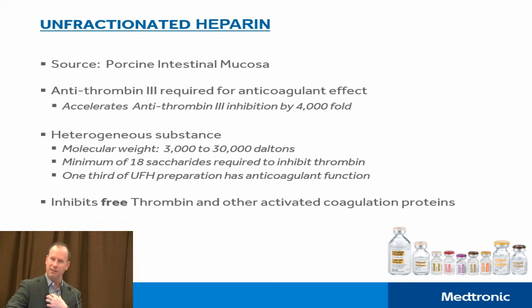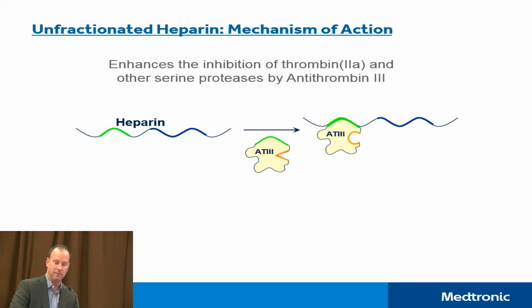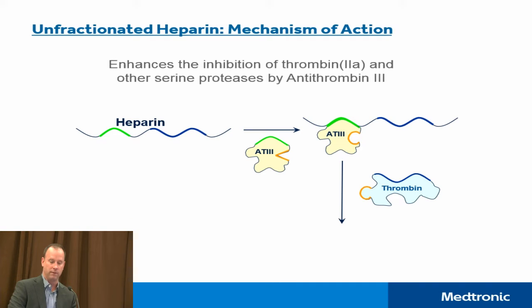The heparin itself will vary quite a bit. It's a heterogeneous substance. The molecular weight changes, the Daltons change, the saccharide chain length changes. All of this makes heparin inherently rather variable in and of itself. But it does work to inhibit the thrombin and to anticoagulate the patient, and the mechanism is rather straightforward.